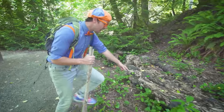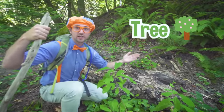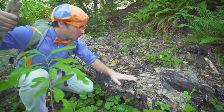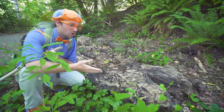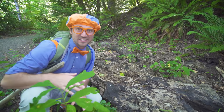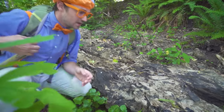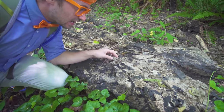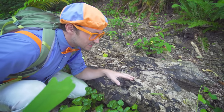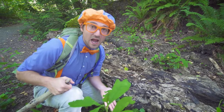Whoa, check it out. Whoa, an old tree. Yeah, this tree used to be vertical and then it fell down. When trees fall down, they decompose and they allow for a great opportunity for insects and animals to have a home. Do you see it?